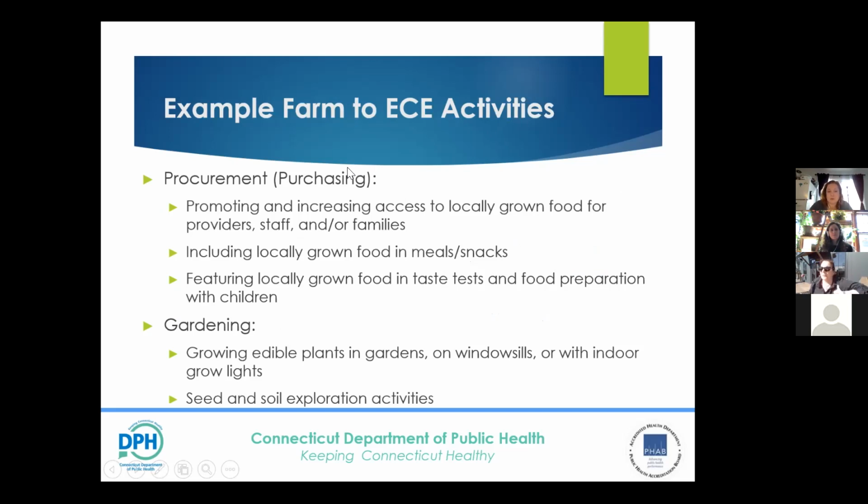So just to give you some examples of Farm to ECE activities within each category, for purchasing or procurement, looking at promoting and increasing access to locally grown food for providers, staff, and your families, including locally grown food in meals and snacks. And that can be looking at, are there opportunities for seasonal foods? Apples in the fall, as we come into the summertime, looking at things like squash or tomatoes.